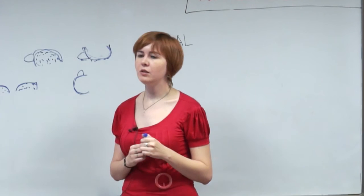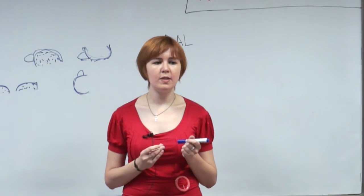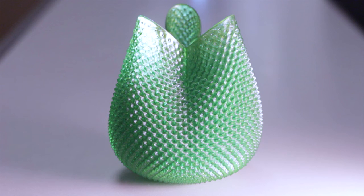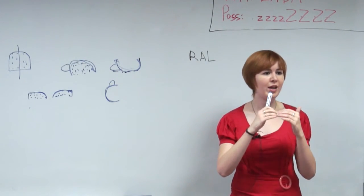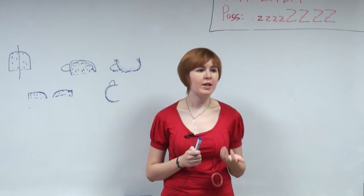So no matter how detailed your technology is, you will always see print layers on the printed model. 3D printed models almost always have visible layers. Even this one, when I was showing it at the beginning, it was said that it almost looked like not 3D printed. But if you take a closer look, there are printed layers visible. And they will always be visible because this is part of the technology, printing a model layer by layer. But the orientation could make the layers more or less visible.